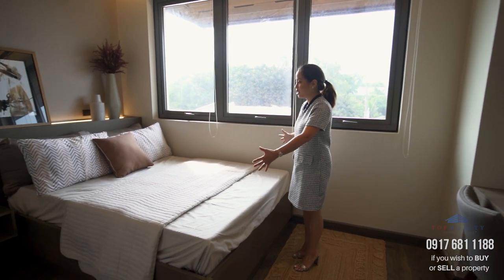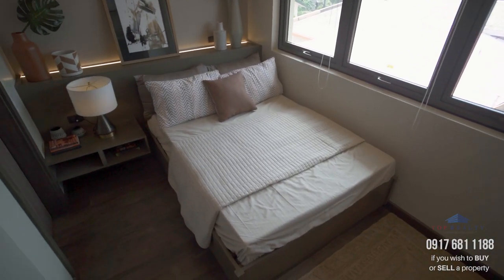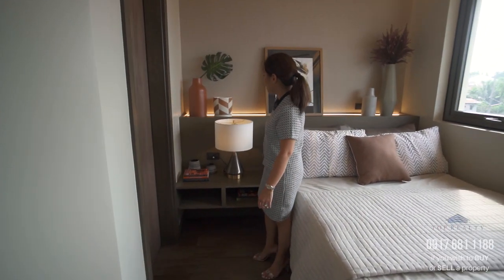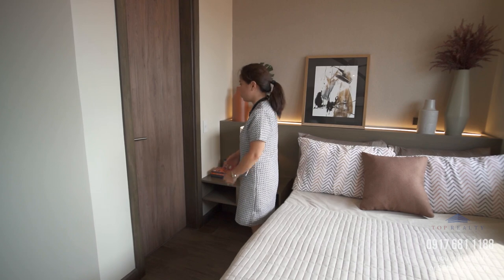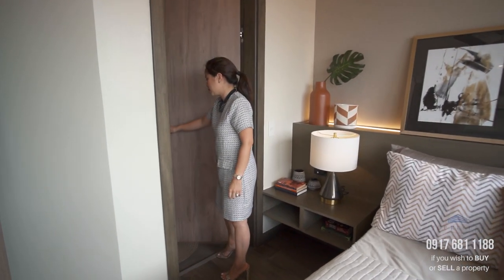And you have here a double bed, and then you have here a side table, and again a headboard that can serve as a shelving or again, an area for your trinkets.